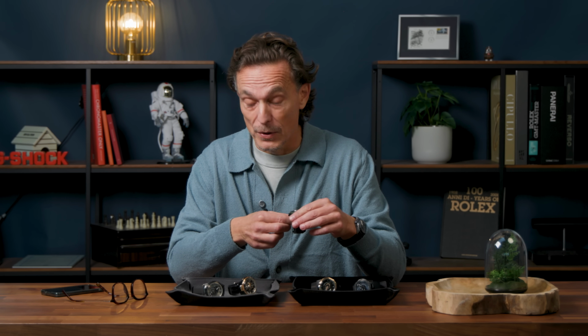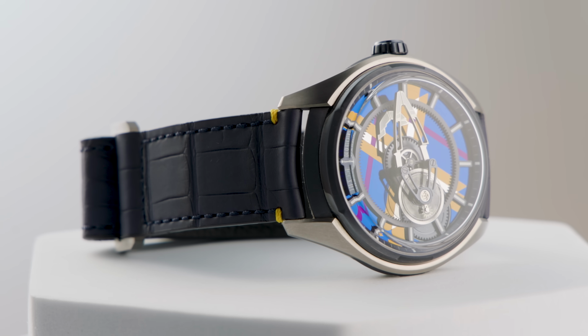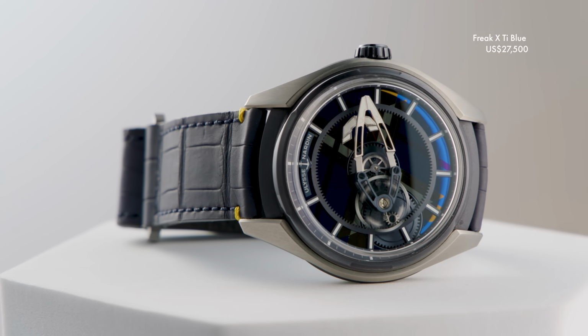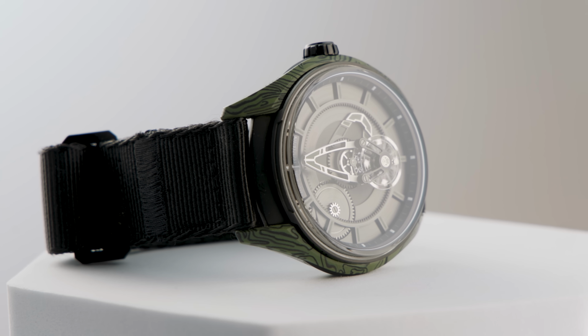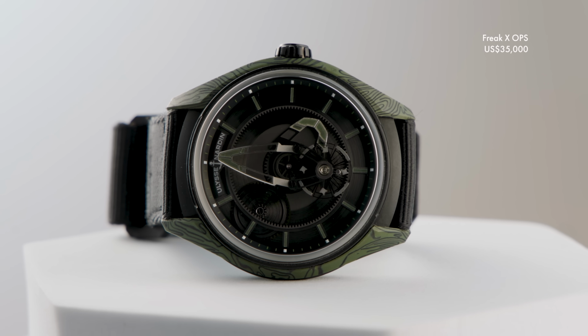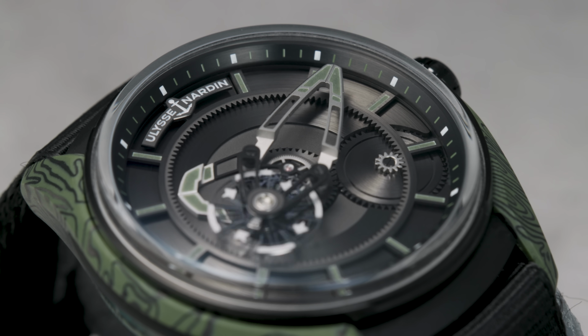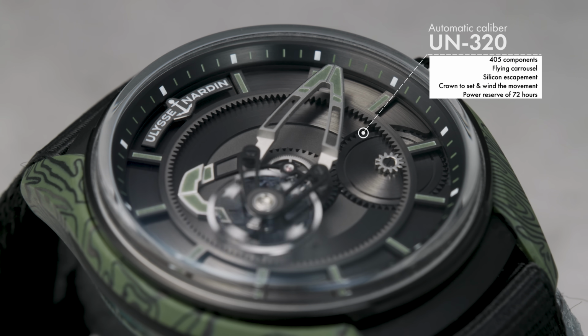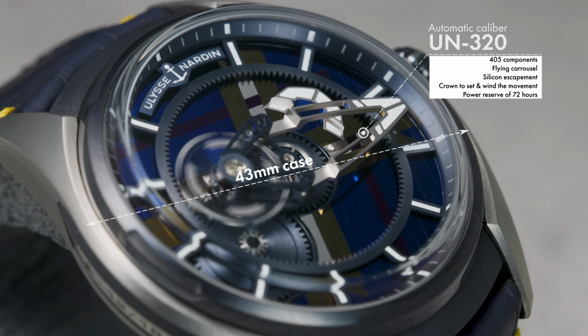There's still no dial, there's still no hands, but the crown does make it easier to operate, and it also keeps the price down. The titanium version I'm wearing is $27,500. The OPS version, OPS stands for operation because it has a carbon fiber composite camouflage green case, is $35,000. So this is the simplest, less costly version of all Freaks you see here, but the movement inside has the most components. The automatic caliber UN320 has 405 components, and they're inside a 43mm case. It has a central traditional rotor.